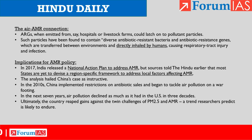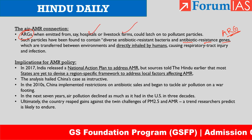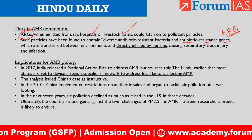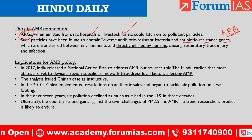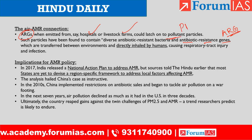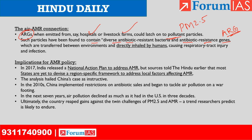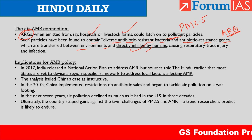So what happens is ARGs. What are these ARGs? Antibiotic resistance genes, that is ARGs. They are emitted from hospitals and livestock farms, because even livestock, cattle or chickens, are given antibiotics. They could latch on to the pollutant particle, that is the PM 2.5 particle. Such particles have been found to contain diverse antibiotic resistant bacteria and antibiotic resistant genes which are transferred between environments and directly inhaled by humans.